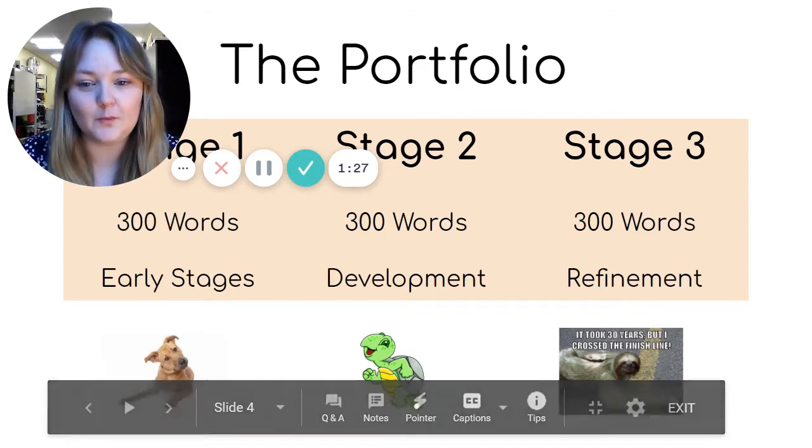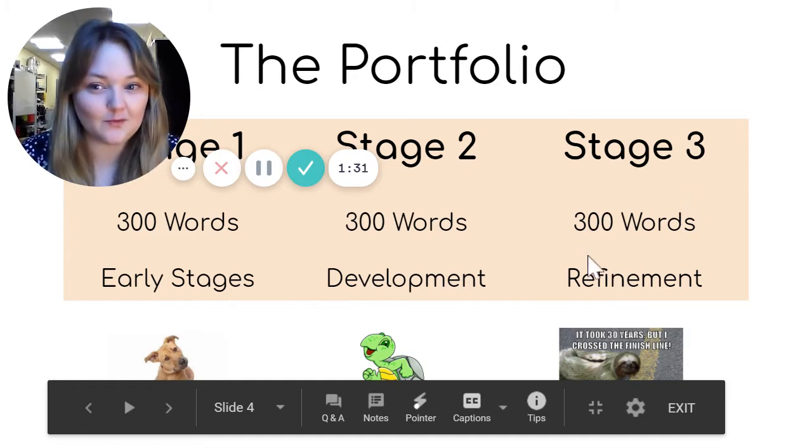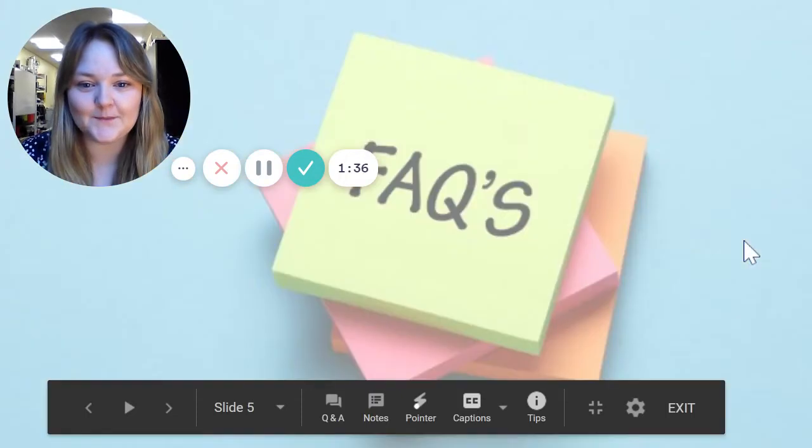So how did you improve your piece in the final stages? How did you make it stronger? How did you improve your individual performance? And what suggestions did you make to improve the overall piece?